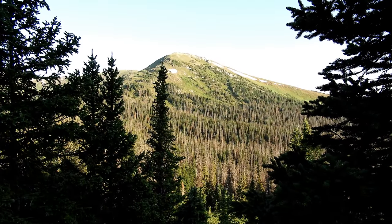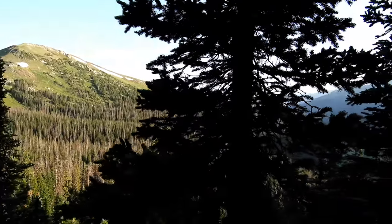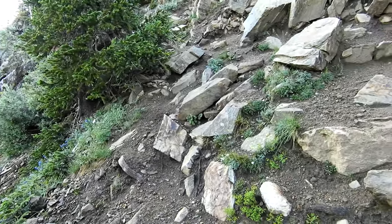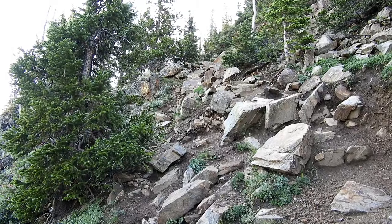Looking at the backside of Marmot Point. And you know how I said it was 42 degrees out here? Kind of chilly. Well, when you start going up stuff like this, you get warm quick.